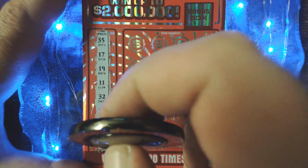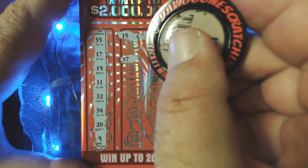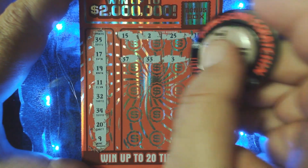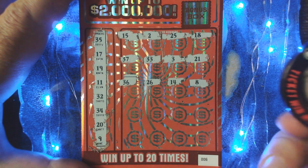Bulldogs are beating everybody. Let's put some of that luck on these tickets. Come on. 35, 17, 19, 11, 32, 34, 20, and 9. 15, no. 2, no. 25, 18. 37, 17. 33. 3, 21. 36, 1 off. 26, 14, 8, 1 off. Let's just do this.